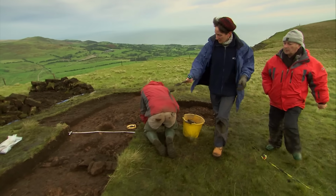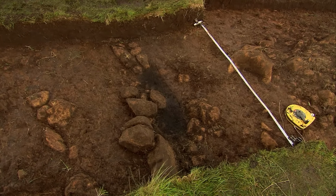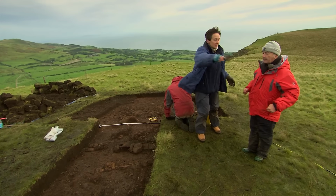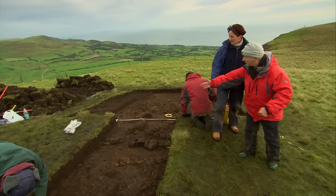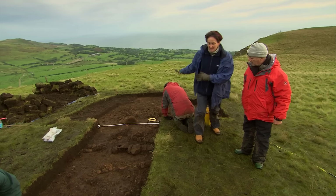And if you look, that dark feature there with all the stones in it, that's a foundation trench for the house, which you can see going around the outside. I see. So here the house itself starts there. All that's just engineering. That's just engineering to stabilise it, stop it slipping off down slopes.